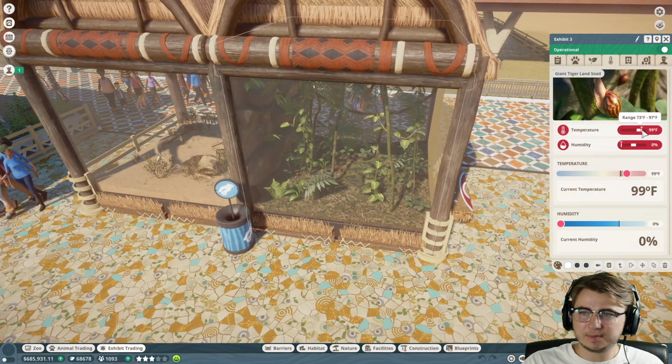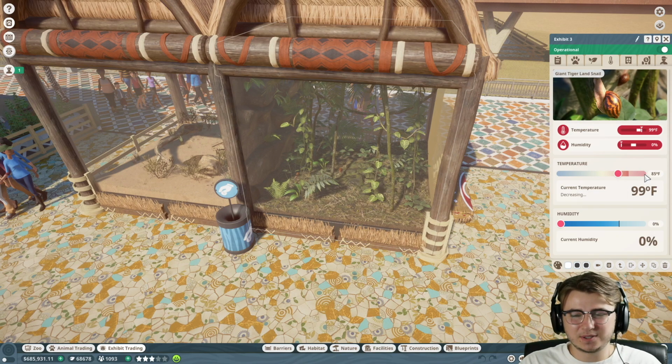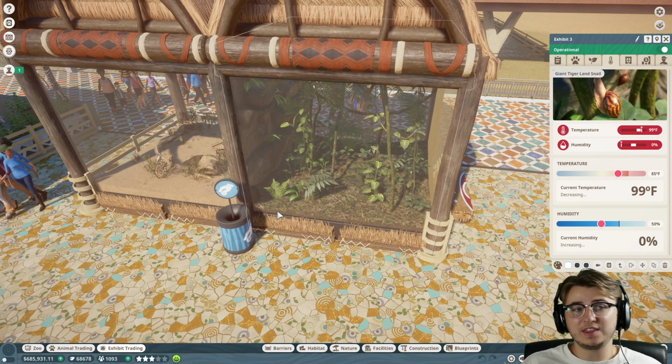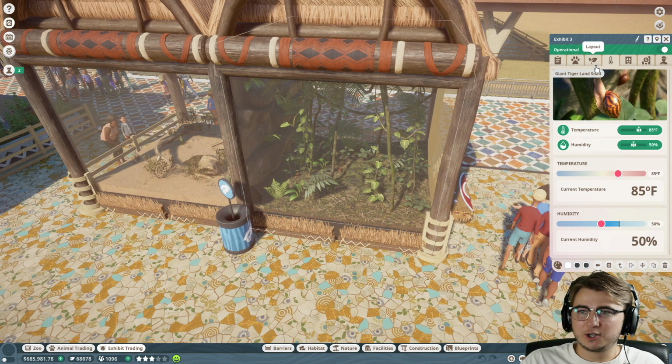And then temperature needs to be 73 to 97, so we'll do that around 80 something. 85 is good as well. Did I do that on the last one? I probably did. And then humidity needs to be about 50%. Literally the same settings as the other exhibit. Dude, we could have probably just put them in the same exhibit. So we got their climate sorted.